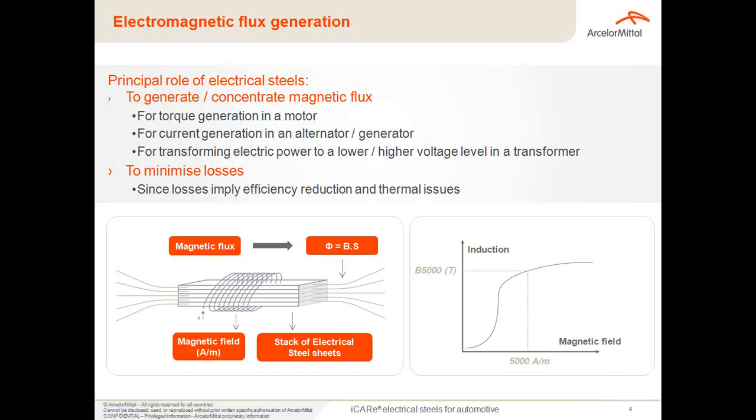So the primary role of electrical steels is to have a very good polarization level, a very good induction level, and this means that you need little magnetizing current in order to achieve a high flux in the air gap. So that's the primary role. With such a good magnetizing curve, you will be able to make a motor with more power, or in the reverse situation, have a generator that can produce more current, or for a transformer, you will have a higher level of power transformation from one voltage level to the other.